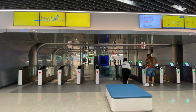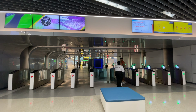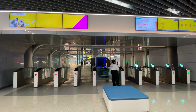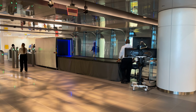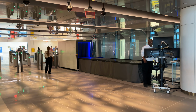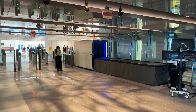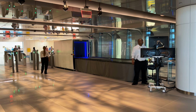In between the foyer and the station's waiting area are a line of ticket barriers, 4 entry and 4 exit, and the security checkpoint. As mentioned, passengers can only access the station with a valid ticket, which is scanned here. The security checkpoint consists of an X-ray machine and metal detectors. Brightline requires that bags pass through the X-ray machine while passengers empty their pockets and walk through the metal detectors. The security screening is performed by Brightline's own security team and is not affiliated with the TSA.